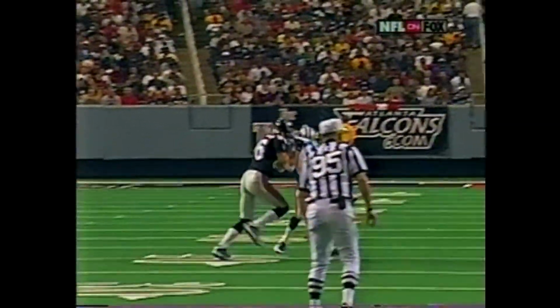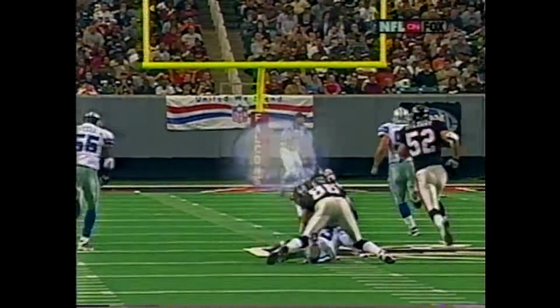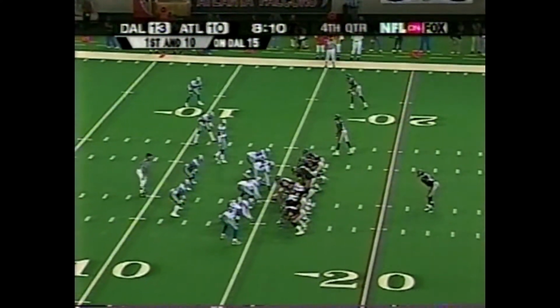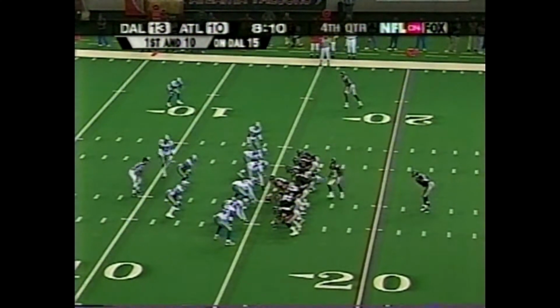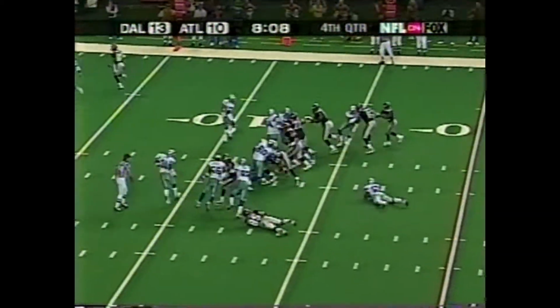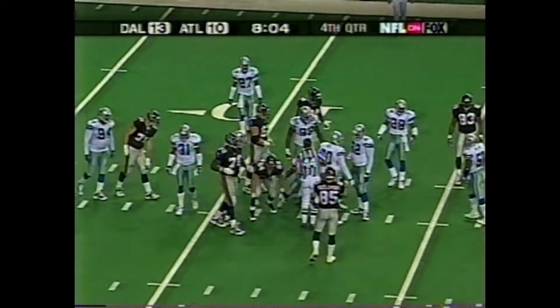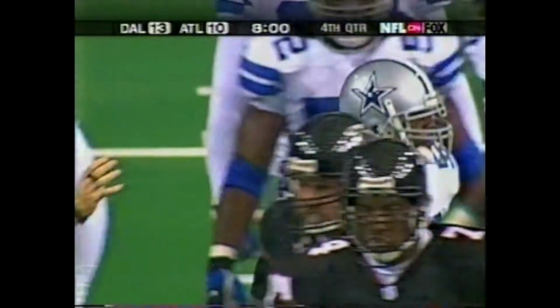Take a look at the battle going on. Finneran with the block on the flyer. Finneran got a couple of blocks. Jason Bell locked up there with 2 Falcons. Finneran just put the pounding on there. Hit to Smith. Smith is hit by the linebacker blitzing, Jamal Brooks, but he gets through that and picks up a couple of yards.